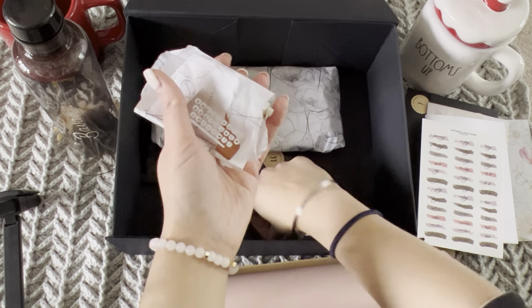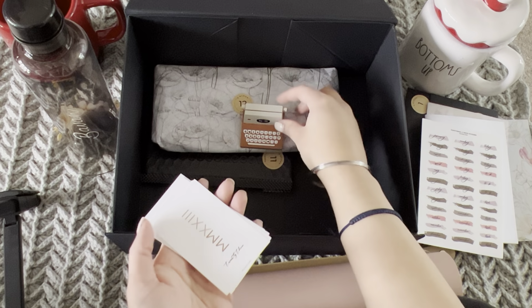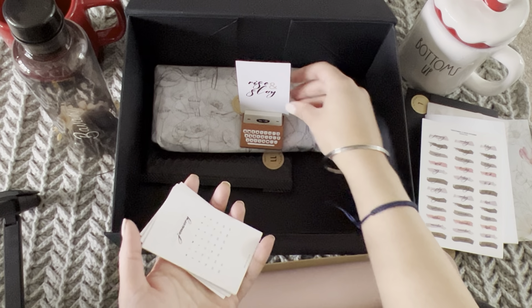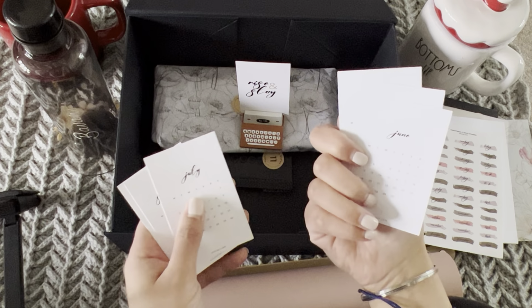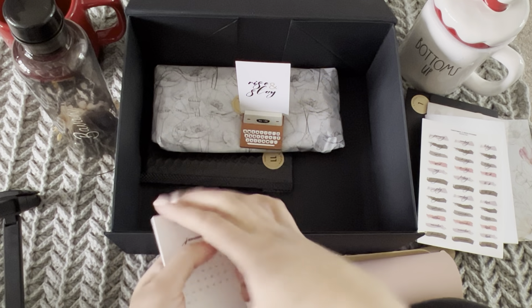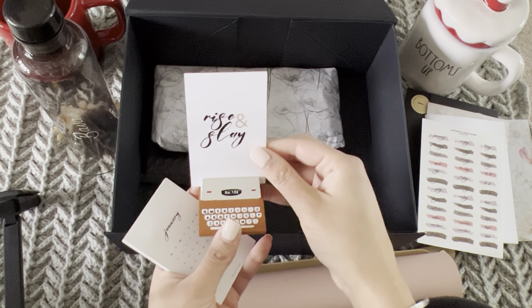Oh, it's a cute calendar. There's a typewriter. Oh my goodness. Right. It's a calendar. So you've got the typewriter, and then you put your card in it. Look at that. So we've got January, February's on the back, March, April, May, June, July, August, September, October, November, December. That side says Rise and Slay and this side just says 2023. How lovely is that?